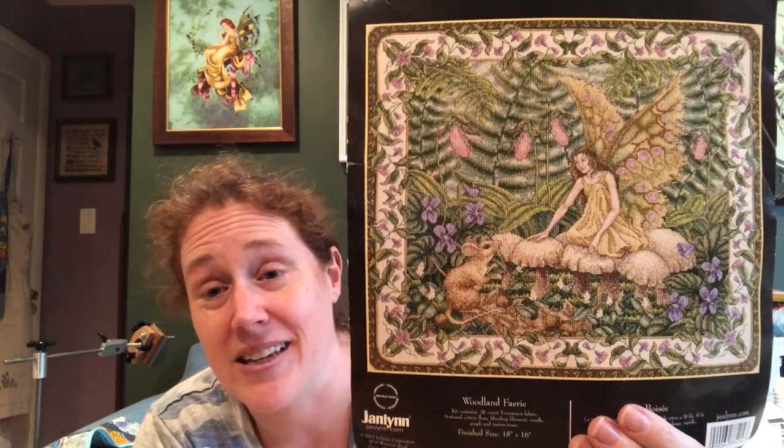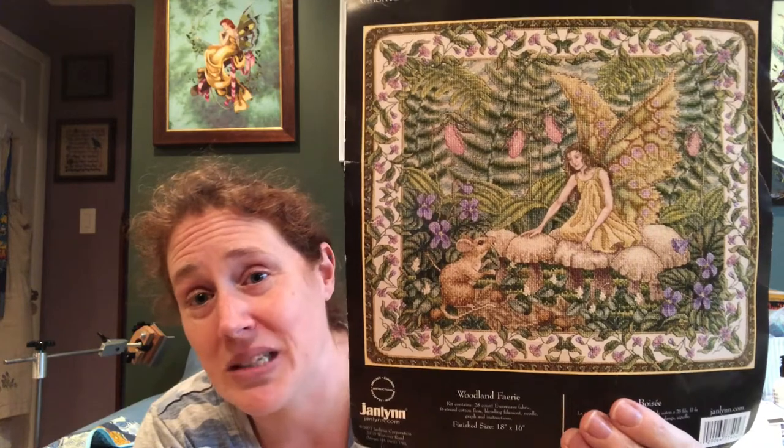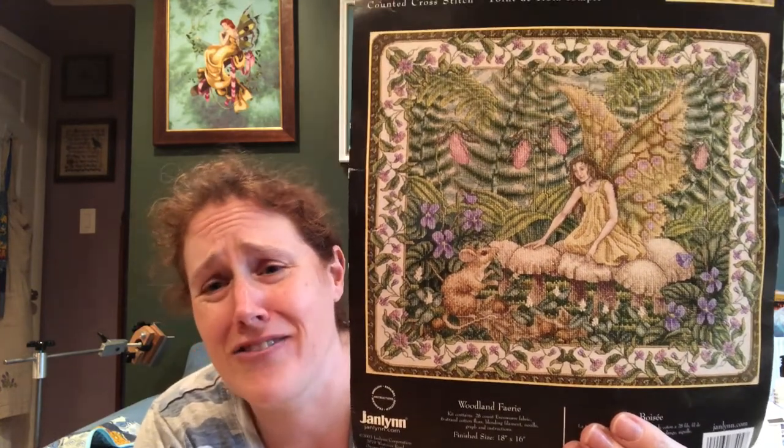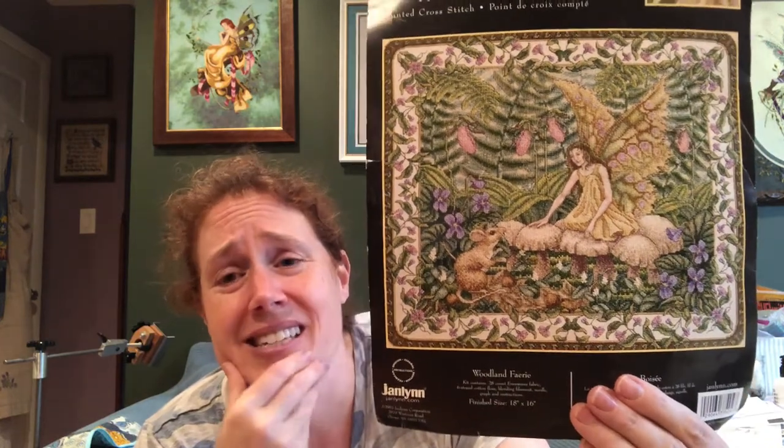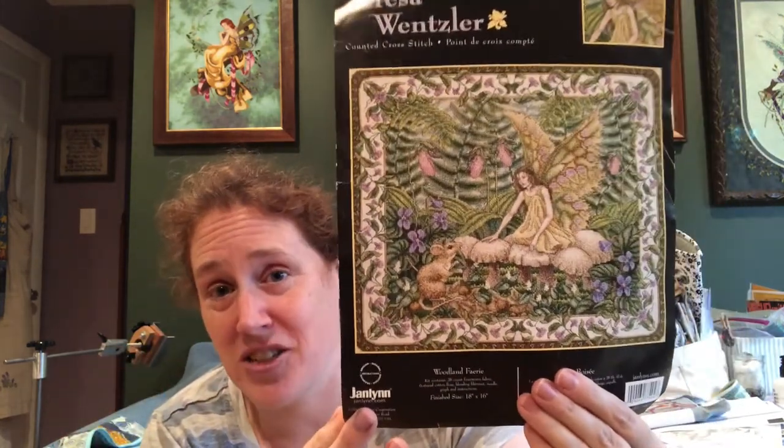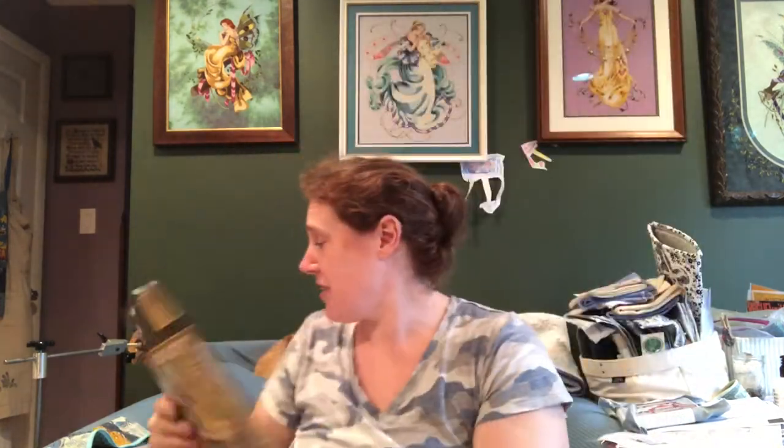I've never seen anything as beautiful as this. I am absolutely in love with it. I love the little mouse and the fairy and the mushrooms and the border and the flowers and the colors. This is stunning. And I need to stitch this. This has to be a part of my stitching life.